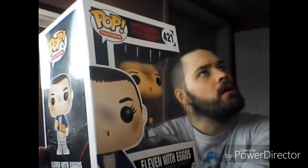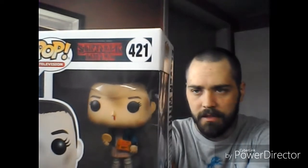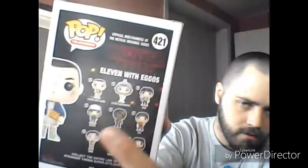Looks pretty neat. And then, my favorite, you guys, Stranger Things. I love the show. Love the pops. So here it is, finally. 11 with Eggos. I picked her up at the same time that I did the other ones. I believe I got her at Target. Was it Target in Mount Pleasant? Or did I order this one? I've been ordering a lot of stuff online, so I cannot recall this one, but I know I got it a couple of weeks ago. It's been sitting with the rest of them. The only ones that I'm missing now are 11 Underwater and Dustin number 424. Right here. This guy and this one.